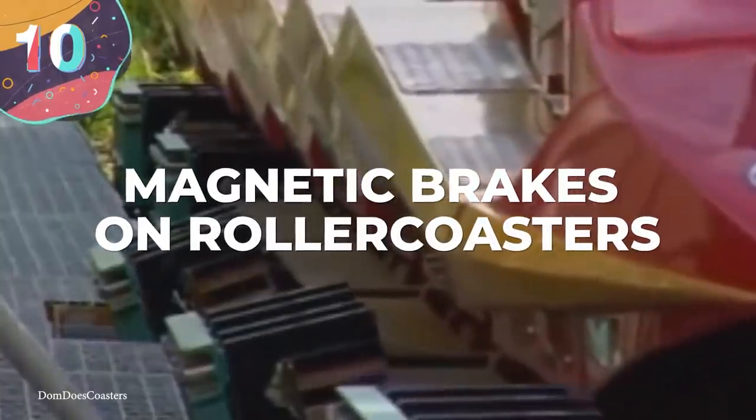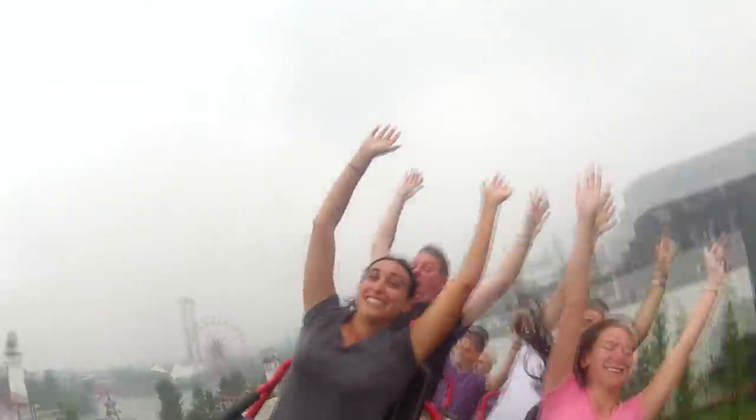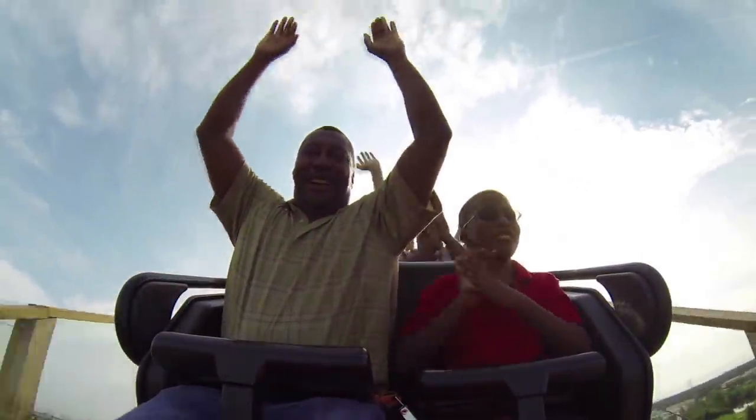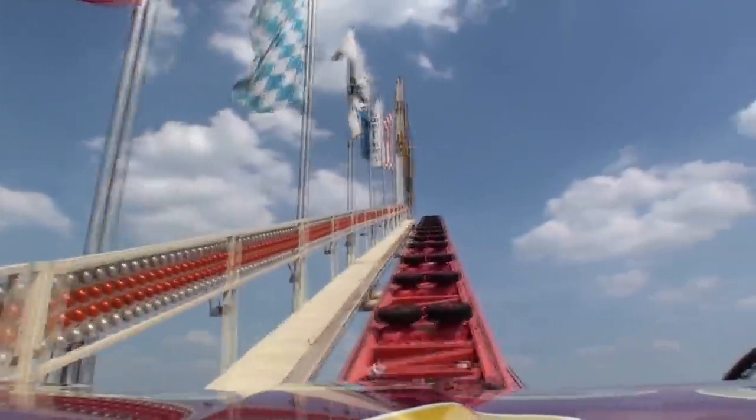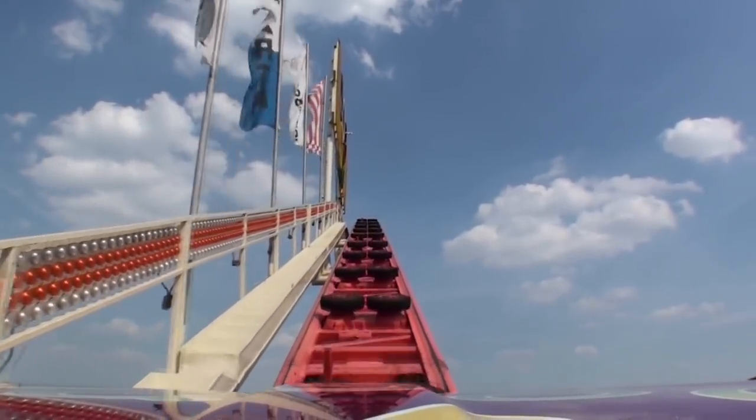Number 10, magnetic brakes on roller coasters. We all love roller coasters, right? The way you're thrown upside down at high speeds, screaming out either terror or exhilaration. But either way, you'll know it'll all be over quickly, and soon enough, you'll come to a standstill. And that's all because of magnetic brakes.